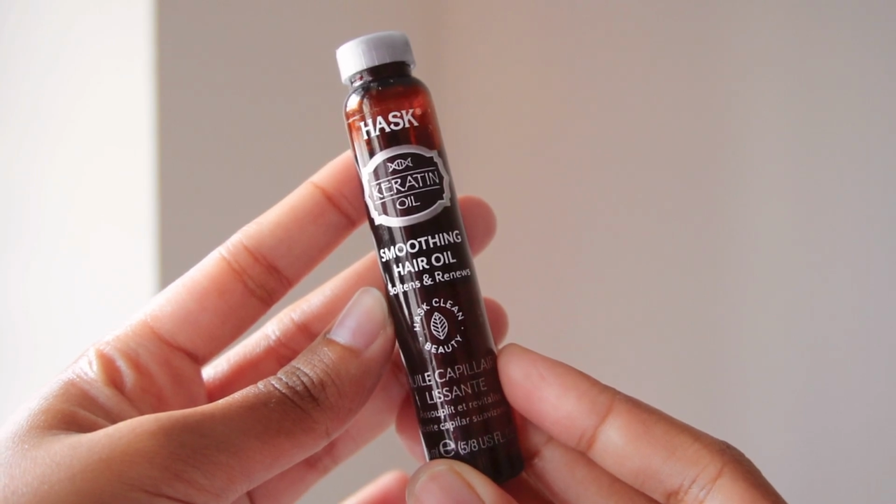And I also love the hair oils and hair serums from HASK, and this is the Keratin Oil Smoothing Hair Oil, and just like it says, it softens and renews. It literally does soften my hair. I think that this is more lightweight as compared to the one from TRESemmé, and you can just take a small amount on the palm of your hand and again massage it to the areas where you think that your hair is more prone to frizziness. Like I have more frizz on the top of my head and all the ends of my hair, so that's where I focus the hair oils and serums. But I'm very careful about applying hair serums on the top of my head because if I apply too much over here, my hair can get greasy really fast, so that's something I avoid.